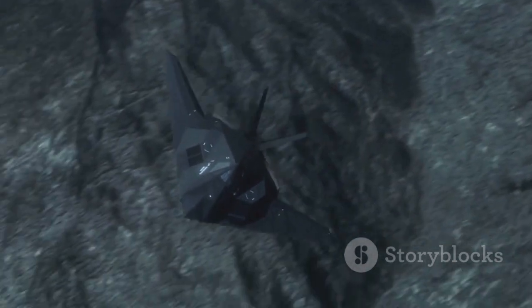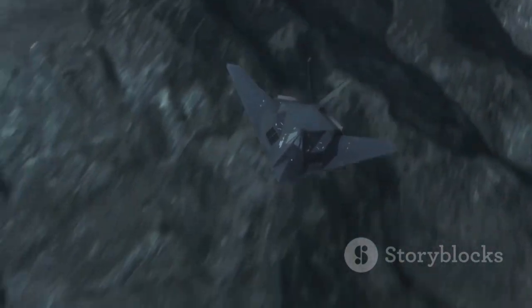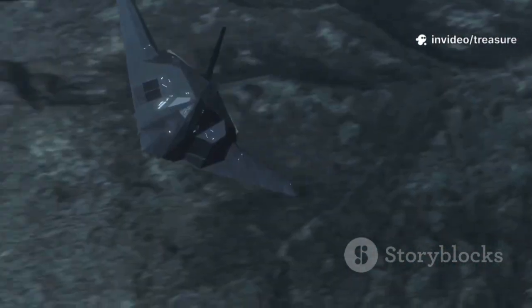Stealth is a game of inches. Every detail matters, from the tiniest bolt to the largest wing surface. In modern warfare, the ability to hide in plain sight is a monumental advantage, one that can mean the difference between victory and defeat in the skies above.